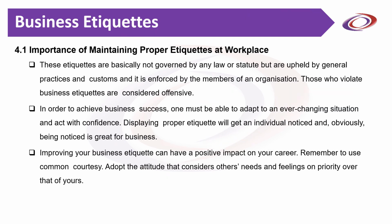The etiquettes that we are talking about are not really written down, not governed by any law or statute, but are upheld by the general practices and customs, and enforced by the members of the organization. That is, those who violate the business etiquettes are considered offensive. So herein, generally the outcomes of such etiquettes, either good or bad, shall reflect in their conduct and attitude. Maintaining good conduct is mandated by well codified rules and regulations in many organizations. Also, there is penalty for bad behavior or not maintaining the good behavior. Then there is disapproval of other organization members.